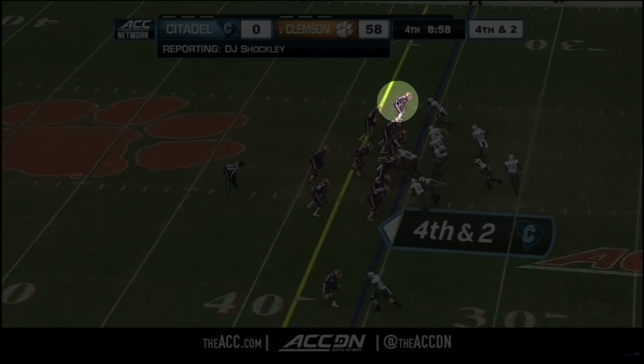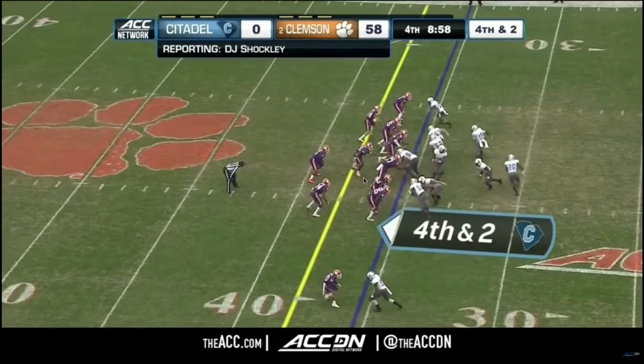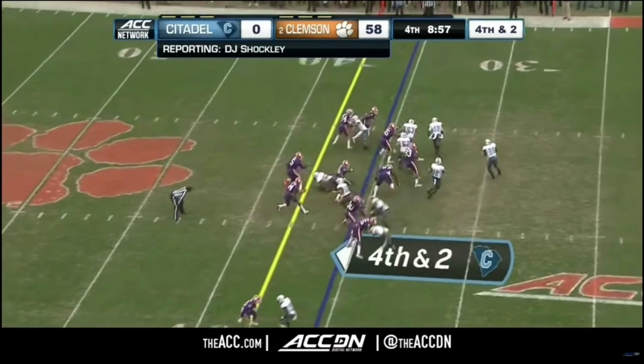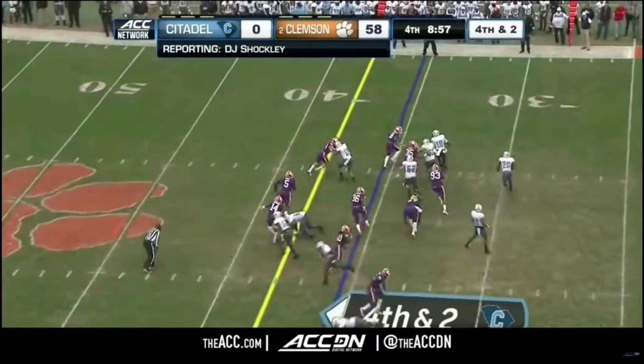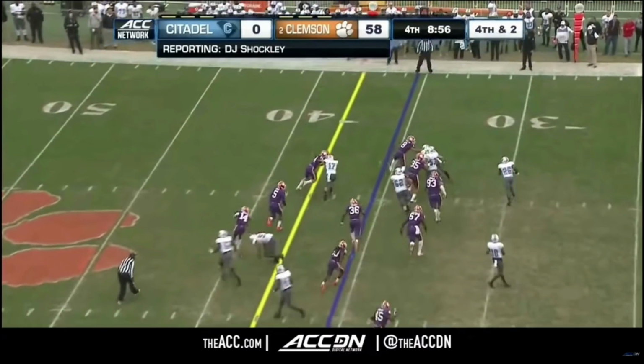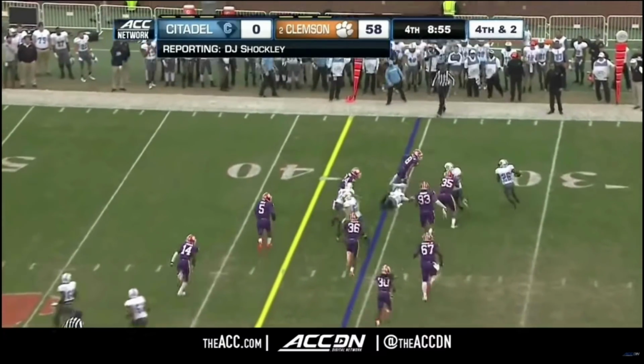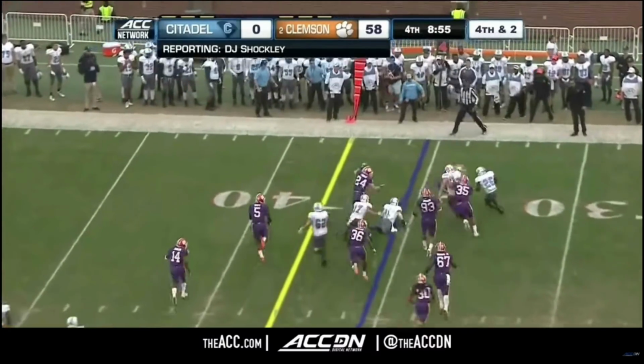Nasty. All right, similar situation to the first one here, going against one of these options at the Citadel. Now check it out, right? They're going to have one of those pitches, but look at him stay on his feet with diving blockers going at him, right? Look at that. Stay on his feet just like that bag drill with the dummies that they have the linemen do. Stay on his feet. Stay to the outside.